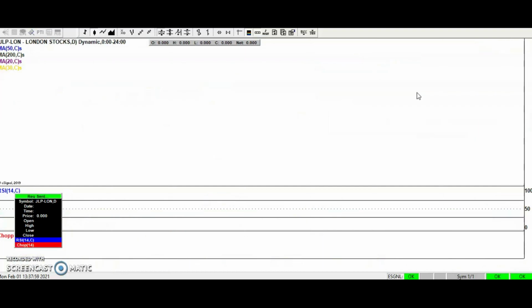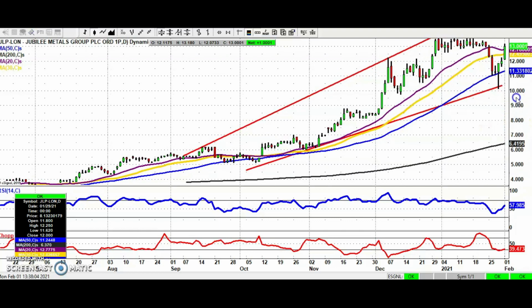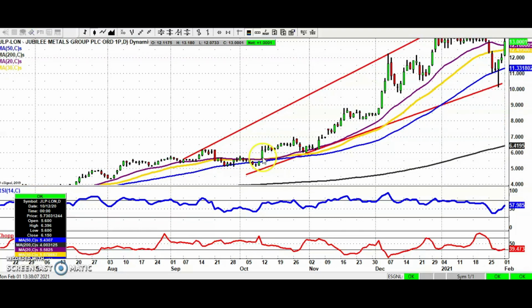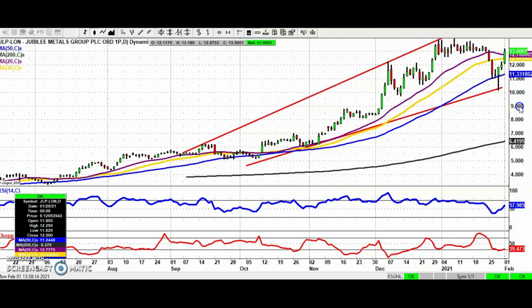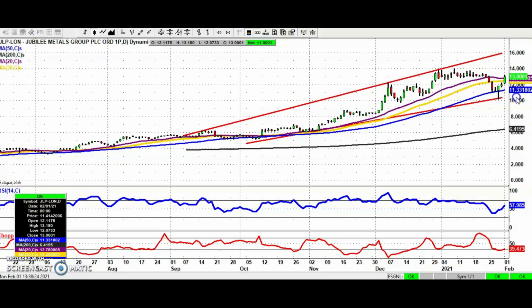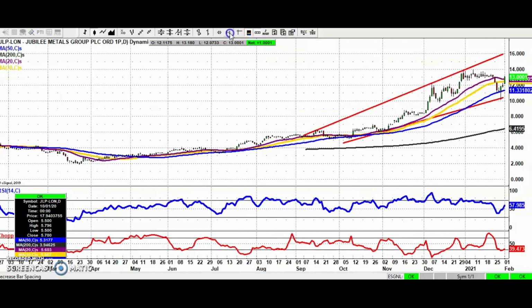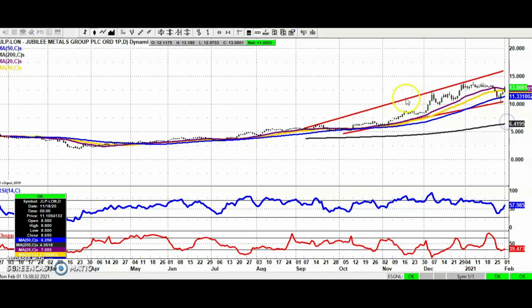One of those situations which has been hidden in plain sight for some months now is Jubilee Metals. Here we had the gap through resistance in October, and then another gap through resistance in November. So that alerted us to the idea that this could be a multi-bagger situation. The current situation is that we've bounced off the back of a bear trap from below the 50-day moving average at 11.3 pence, above the 50-day line, looking for 16 pence over the next few weeks, maybe by the end of next month.